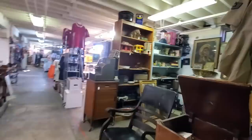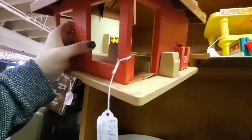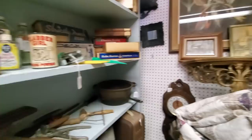Oh my gosh. Oh my gosh. Let me set down my basket here for a second because I had both of these as a child. Oh my, I loved my McDonald's play set. And it has seen some better days. And the Fisher Price ramp. Oh. Let's see if the bell still rings. Oh, it does. Memories. Memories. Alright, let's see. How much do they want for their kitchen tools?